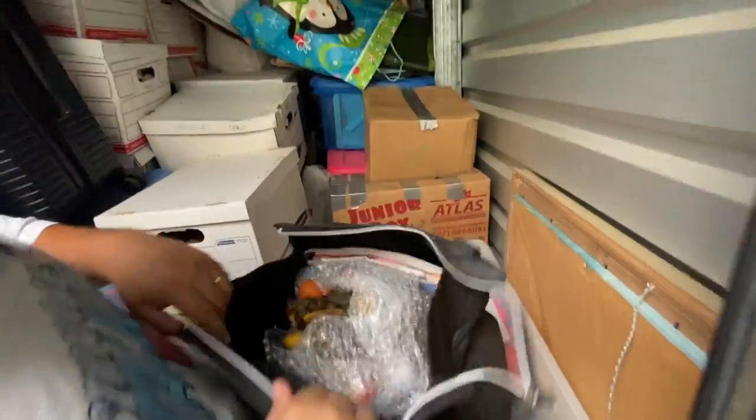I have a feeling. This is the oven that we've been looking for. When it goes to the other thing. Oh, no.